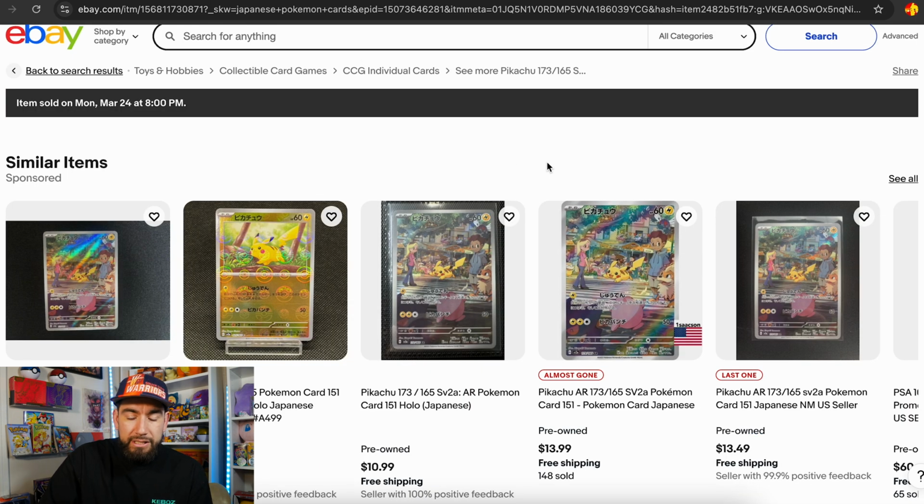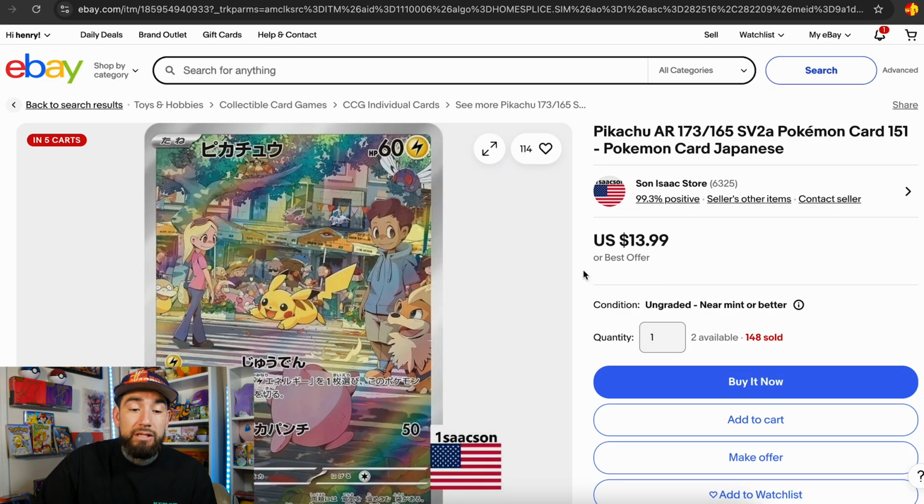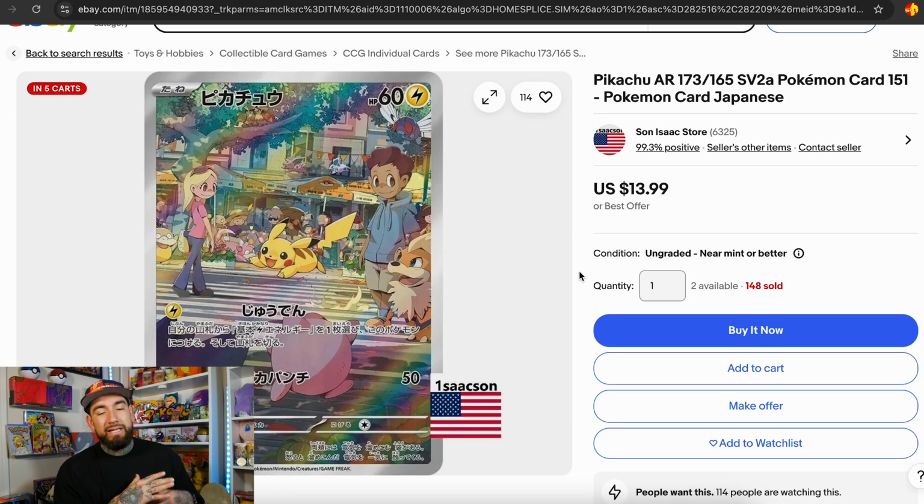Next, we have this Pikachu illustration card. So I did cover this in the English Market Watch. Again, funny stuff going on in the English market. A lot of these cards have been bought out. I will report more on this card, the 151. I think I just did a 151 video. I'm gonna link that right around here. But this card is increasing in price. It's not increasing in price in Japanese.